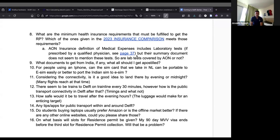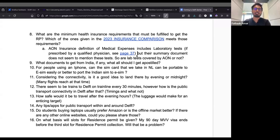Considering the connectivity, is it a good idea to land there by evening or midnight? Many flights reach at that time. Fatah, do you want to take it? I think the only issue with midnight is that the train connectivity is okay. From Schiphol, you do have a train every 1 hour, I believe, and even more during the weekends. But the issue would become from the Delft station, how do you go to your accommodation? Even if it's like 2 kilometers, walking around with 40 kilos of luggage is not really ideal.